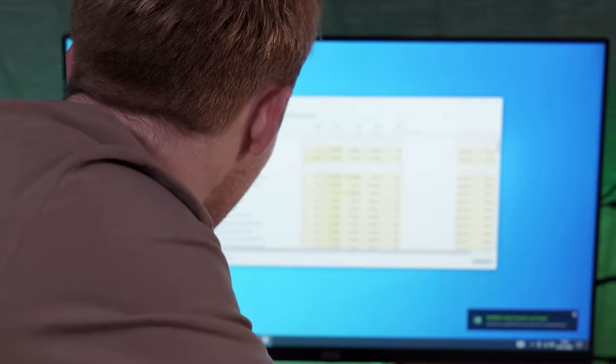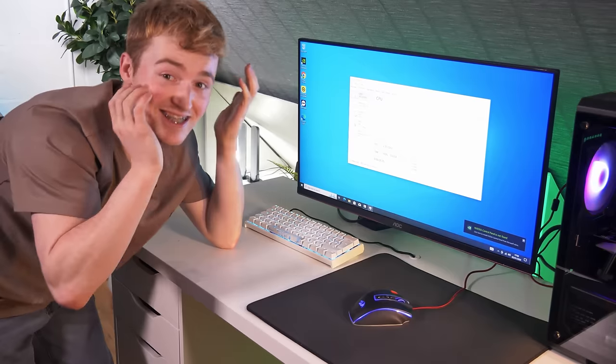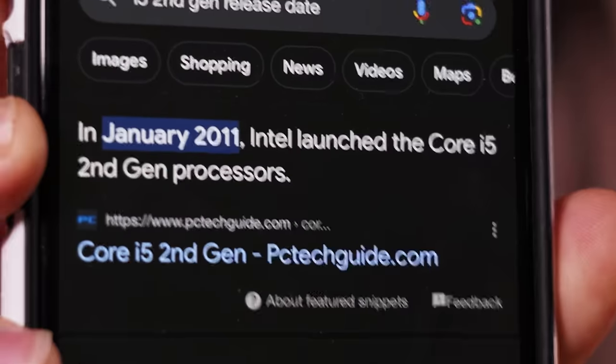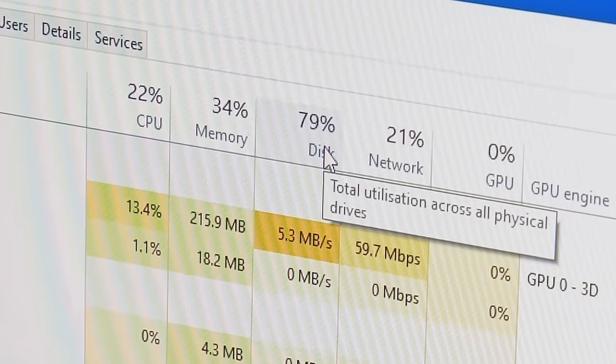What CPU? Oh my god, if it is a third gen i5, I'll... Oh, it's a second gen! It's a second gen! I've been scammed so hard! This computer has a CPU that's over 13 years old. The disk they gave me is clearly on its deathbed.